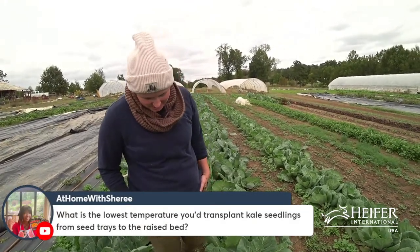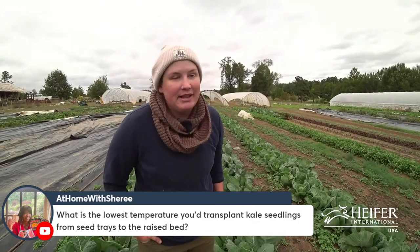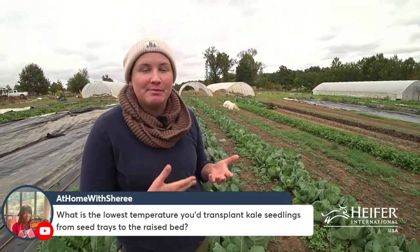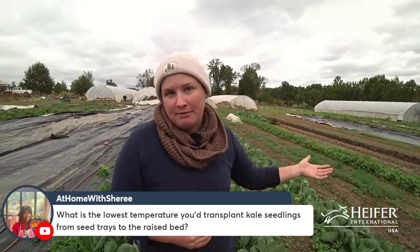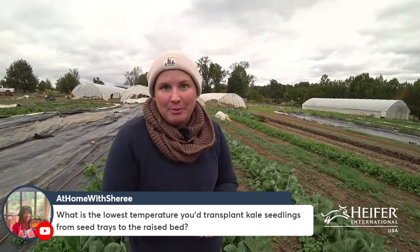Okay, couple of quick questions. At Home with Sheree wants to know, what is the lowest temperature that you'd transplant kale seedlings from seed trays to the raised bed? So there's a lot of factors when it comes to actually transplanting out. They can technically take some of those temperatures, but when they are just little seedlings being transplanted out, they don't have the ability to handle that cold nearly as much as something that's been in the ground a little bit longer. So what I would do is think backwards from your first hard frost and give it a couple of weeks of good time to get that plant hardened in the ground before that frost hits, so that it can get its roots established and it's not totally shocked whenever it does get frozen a little bit. So definitely start with your frost date and work back from there, is what I always try to do.